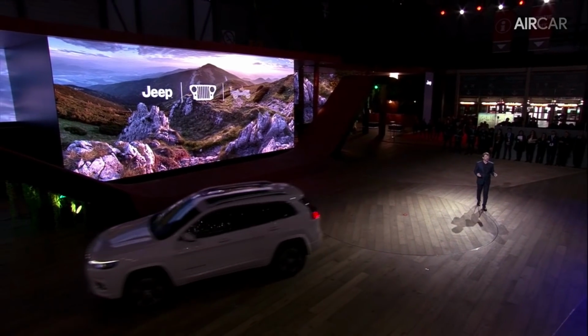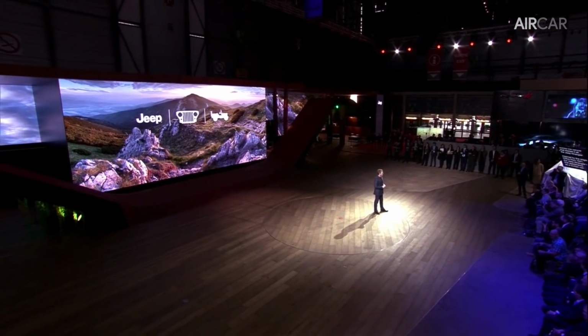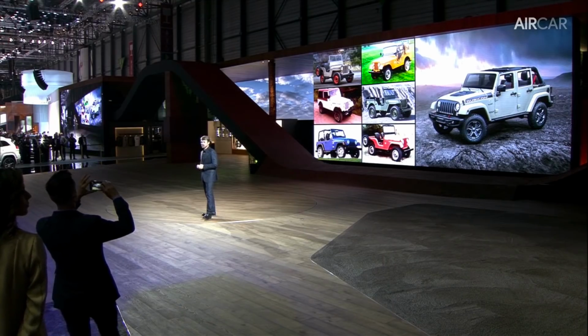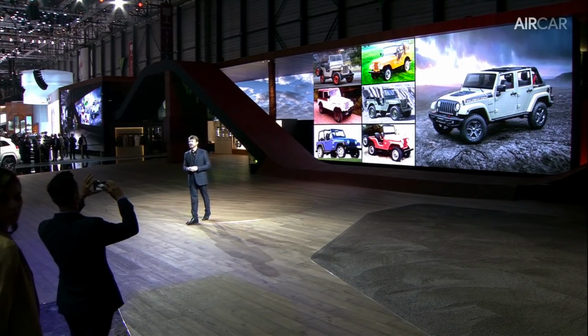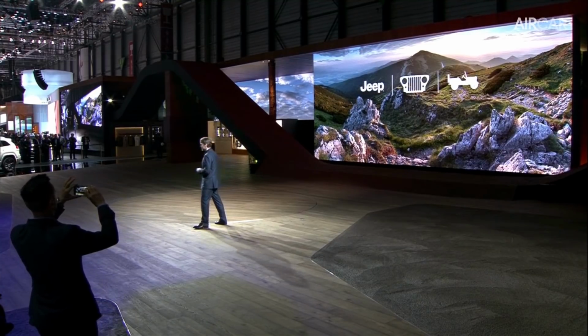You know, we wouldn't be here today without the vehicle that started it all, and that is the Jeep Wrangler. It's inspired by the original Willys from 1941. The Jeep Wrangler made its first appearance as a civilian vehicle in 1945, and since then, more than 5 million models have been sold. There are only a few vehicles that are instantly recognizable around the world, vehicles that can truly be called icons, and this is one of them. So ladies and gentlemen, the all-new Jeep Wrangler Sahara.